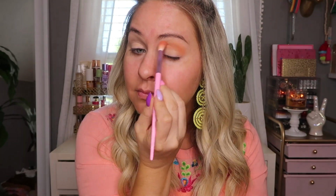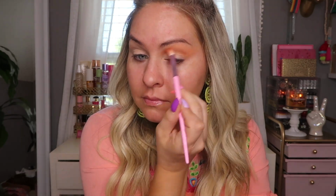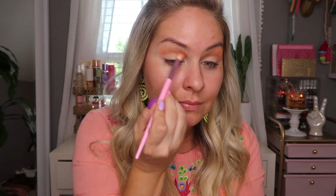And I'm wanting to do a pretty bold look, so I am going to take it almost all the way to my eyebrow. I mean, honestly, this shade so far is blending itself, which is pretty wild for how cheap these little palettes are. I've just never had a ColourPop product not perform really consistently.